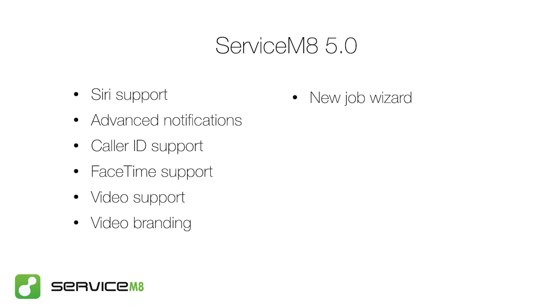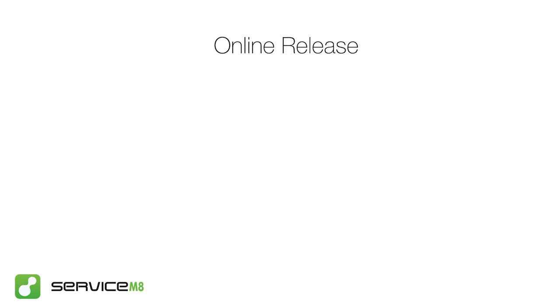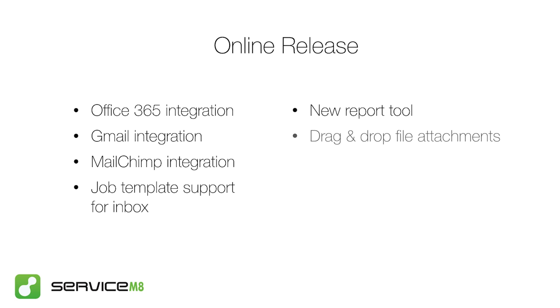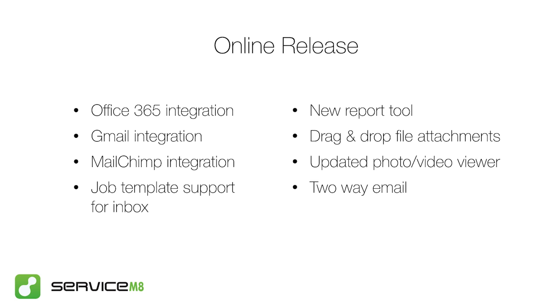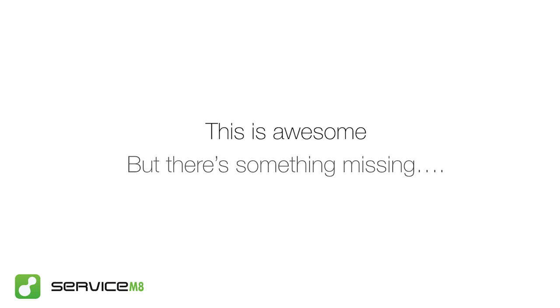for ServiceM8 5.0, we introduced Siri support, notification enhancements, caller ID support, FaceTime support, video branding, a new job wizard, a new urgent job allocation method, the staff schedule, online booking SMS, clock off reminder, and iCloud file attachment support. And online, we released Office 365 integration, Gmail integration, a new MailChimp integration, job template support for inbox, a new report tool, drag and drop file attachments, a new online photo and video viewer, and two-way email. Which is awesome.